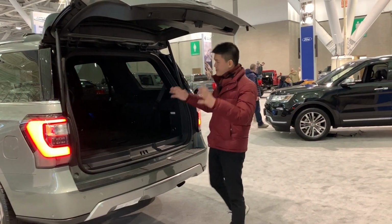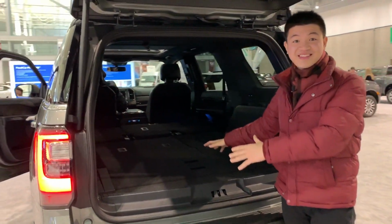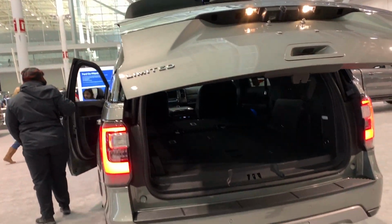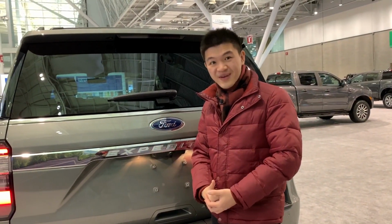Now, like I said, the Expedition is absolutely massive. If you come over here, check out the trunk space with the seats down. This is absolutely crazy. And coming on the outside, press the button, the trunk goes down, and just look at how massive this car is. If I'm getting a clown car, this one would be it.